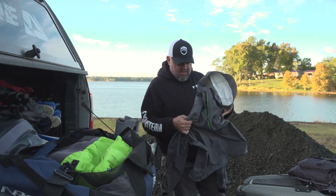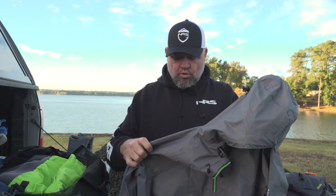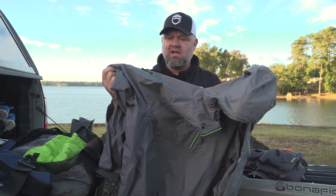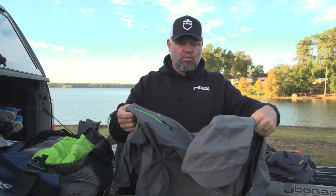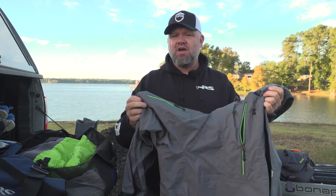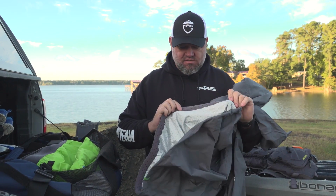So this isn't in my bag because it's in the front seat of my truck. Early in the season, I'm gonna opt for what we like to call a splash top. What this splash top means is it's really comfortable, it's really lightweight. I can pack it up, roll it up, and stick it inside of a dry bag, in a hatch, or under my seat. But it's a splash top because it has no gusset.